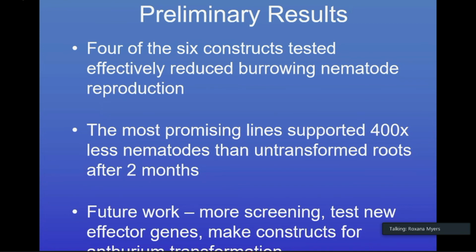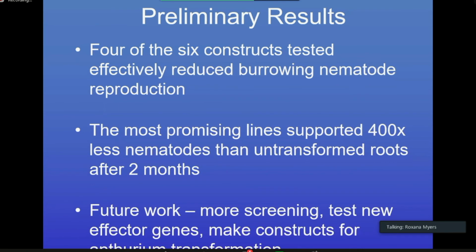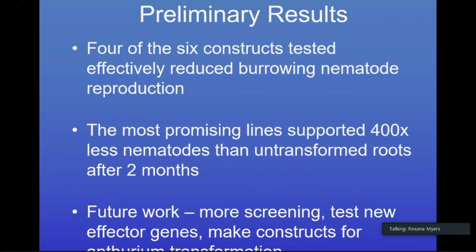So the future work is going to involve more screening of these lines that we have. Also, we're going to get some new lines. We want to test some more of these new effector genes, especially those that had a lot of expression and look like they might have a lot of potential. As soon as we decide on a handful of the best ones, we are going to make constructs for Anthurium transformation and start transforming Anthurium, so we can get those into the pipeline with the rest of the great characteristics that we're working on at PBARC.